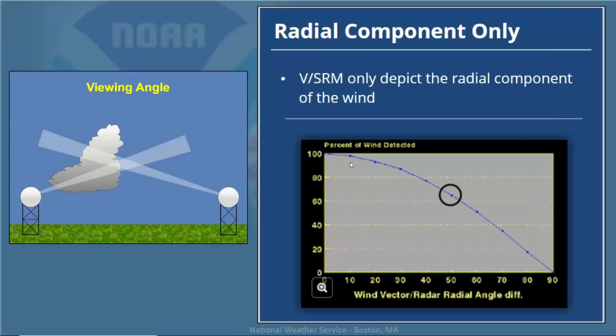And you can see here, this shows you how much wind is detected based upon the angle. So at a 0-degree angle, in other words, the storm is coming right toward the radar, you're going to be able to measure about 100% of the wind. But note that drops: at about a 50-degree angle, you're only measuring about 65%. And when you get to 90 degrees, or perpendicular, you're not measuring anything. So again, in that example over Connecticut, a storm moving west to east through Hartford, from the OKX radar to the south, will really not be measuring any of the velocity at all. It'll be perpendicular to the beam.